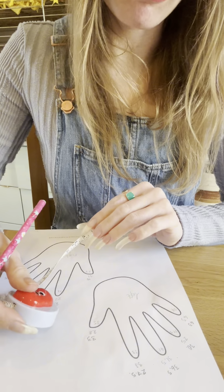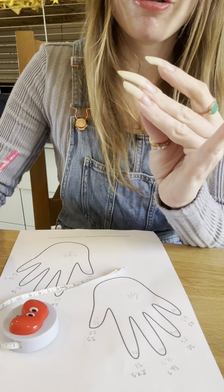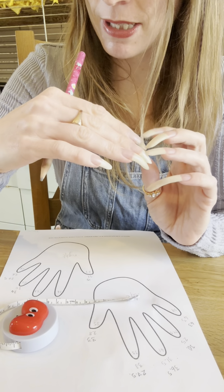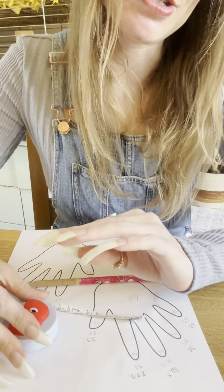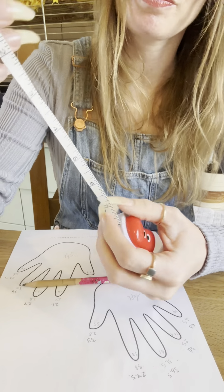So the biggest growers have been these two, which grew 5 millimeters, and then the right hand seems to have just grown 4 millimeters. Why? Maybe it's just due to inaccuracies in my measuring skill.